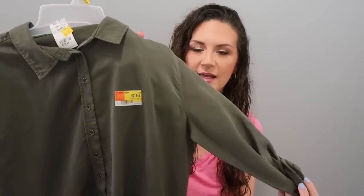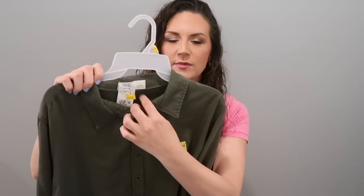All right, next up, I decided to get this shirt dress. And I like this olive green color, and I'm gonna unbutton it down.